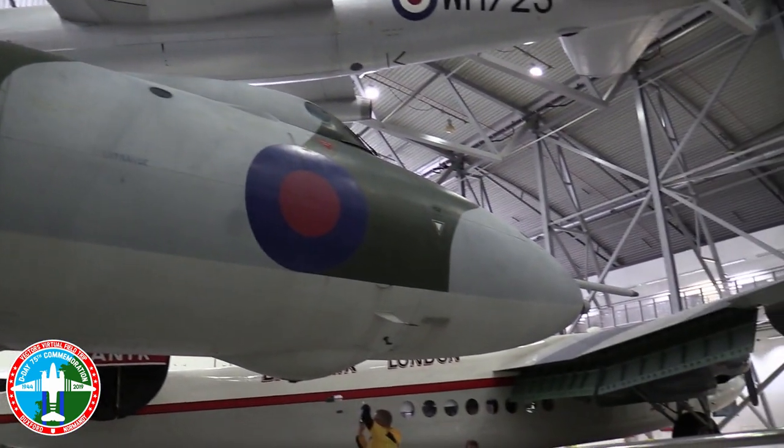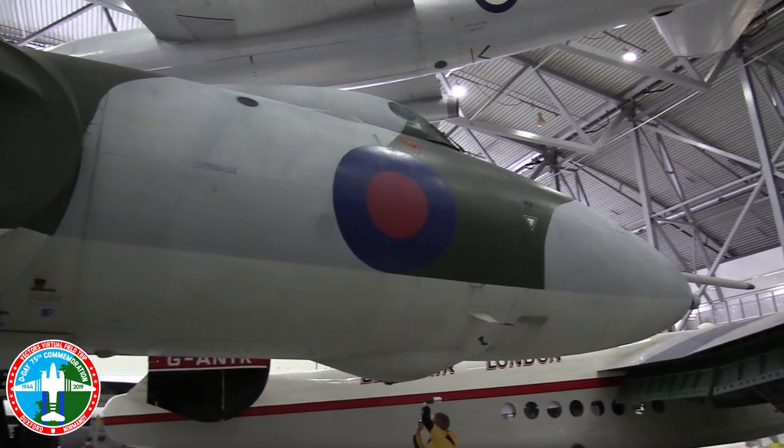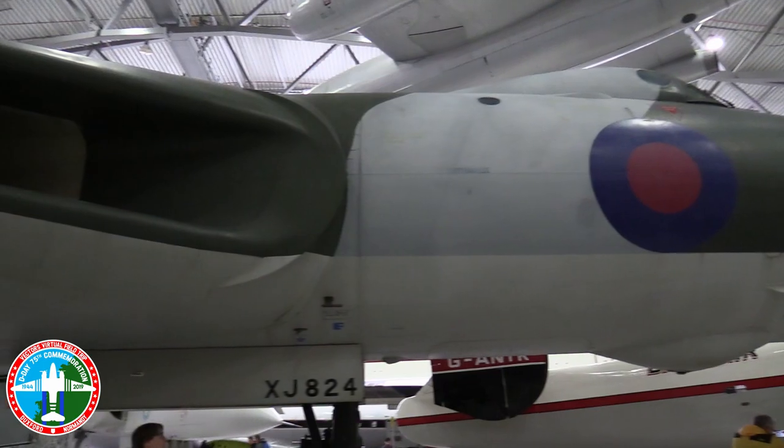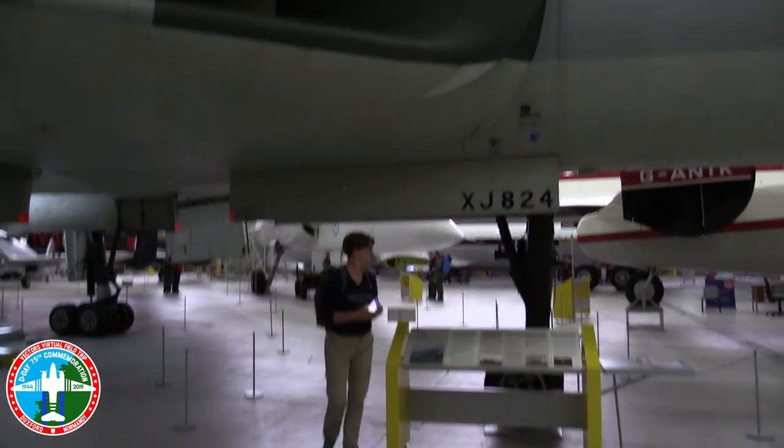That looks like the entrance into the Fortress of Solitude, actually. But this is part of the Vulcan nuclear bomber, which is essentially a giant flying triangle. That's a big plane.